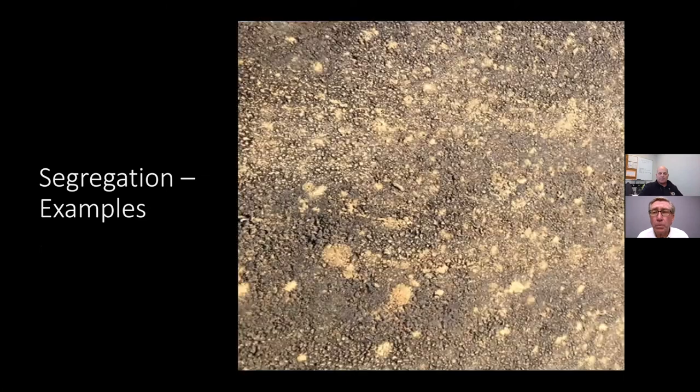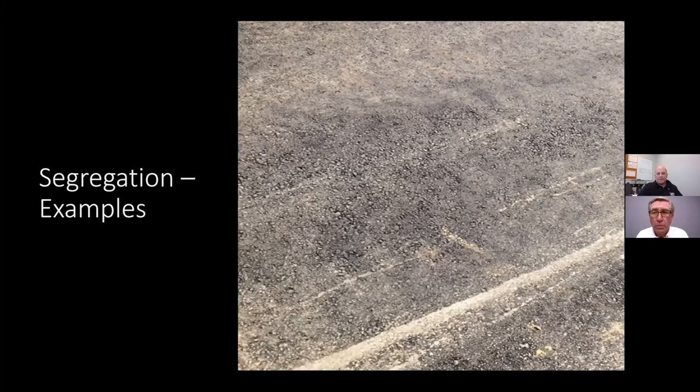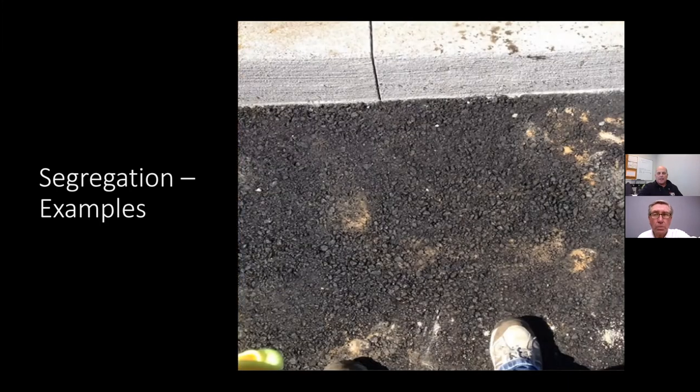Another example of some segregated mix. And actually, here some of the coarser stone was sticking up and has been crushed by a roller, which isn't good. Another example of segregated mix: towards the bottom of the screen is your coarse aggregate, and up towards the top is your fine aggregate. So truly segregated. Another example of segregated mix, this is up against a curb and gutter. So might have had issues to the outside of the screen with segregating the mix.